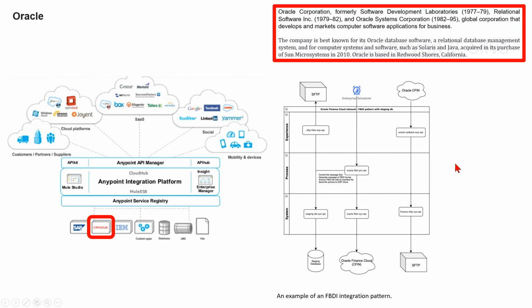Here you can see an example of the FBDI integration pattern, the file-based data import pattern with staging databases via Oracle Cloud Financials CFIN inbound. This pattern recommends storing the data in an intermediate stage before processing it from the staging database to Oracle ERP Cloud.